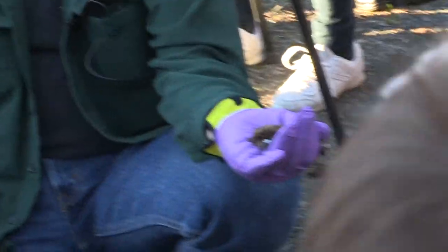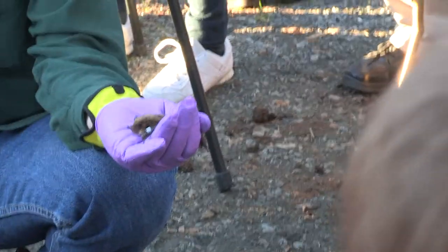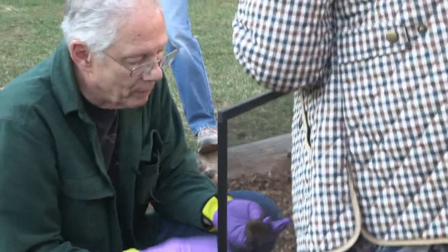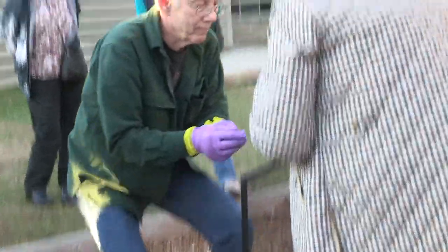This little guy is ready to go. Did you weigh him? We did not weigh him. We're having a little trouble with our scale. We're going to see if our scale will pay attention this time. 1473. He doesn't like being weighed.